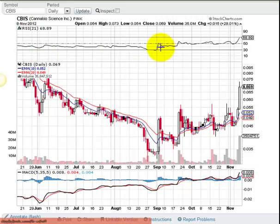All right, so let's look at CBIS. Let's look at a few technicals here. We've got the RSI 21. We're going to use some candlesticks. We've got the 10 and the 20-day exponential moving average. Of course, we have the volume here. And we're using the 5-3-5 MACD, moving average convergence divergence, histogram divergence.